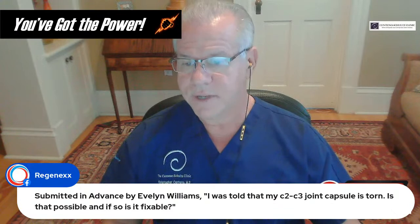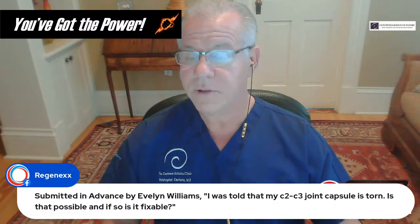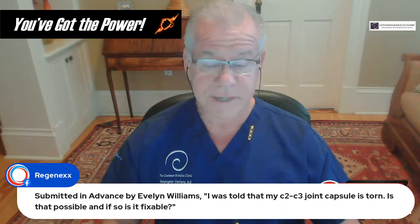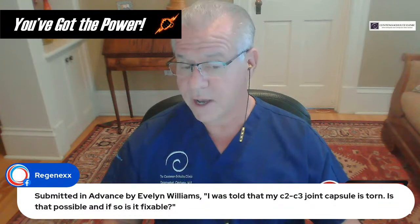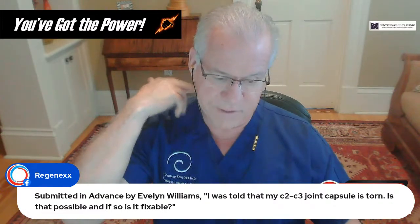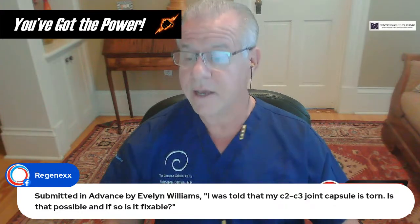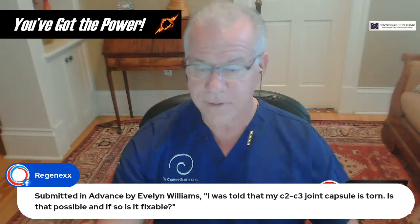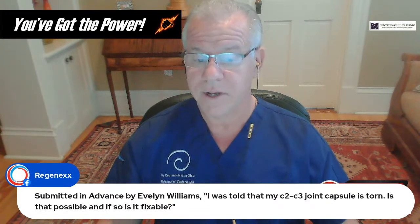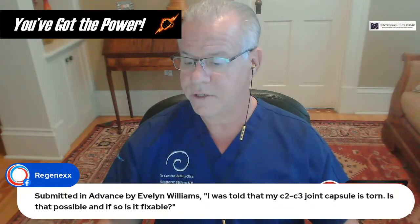Regenexx, I'm in advance by Evelyn Williams. I was told that my C2-3 joint capsule is torn, and is it possible, if so, is it fixable? You know, there generally isn't a reason to fix a facet capsule because they don't provide a lot of stability, meaning that we see a lot of torn facet capsules. So for instance, in pretty much almost all patients, regardless of how much they hurt or what's happened to them, by the time they get to be in their 30s, the 4-5, 5-6, and 6-7 facet capsules are all torn. So that can be just part of the normal degenerative cascade. That could indicate trauma. But since the facet capsules don't provide a lot of stability by themselves at those levels, then probably not a big deal other than to know that it's there. And it may be something that tells us that there's some additional trauma that happened at that 2-3 joint.